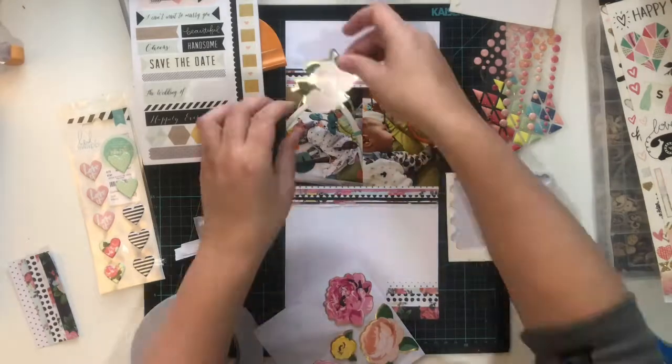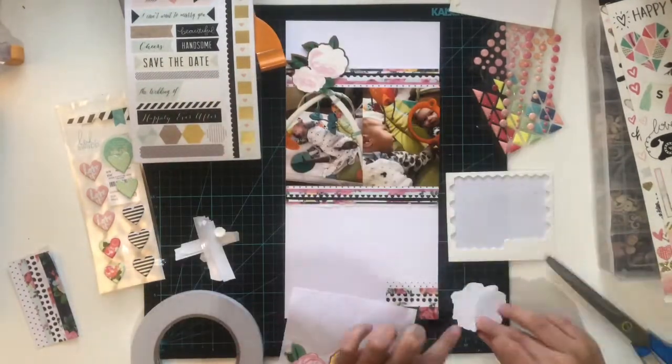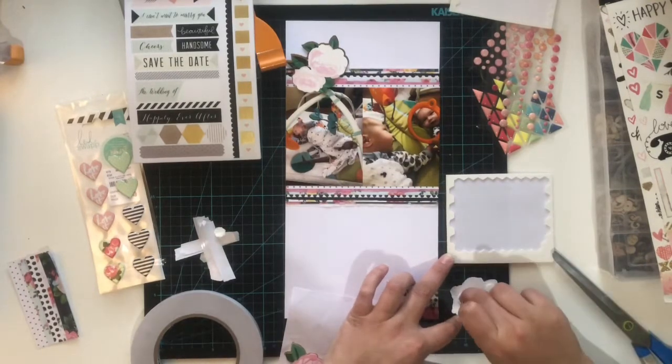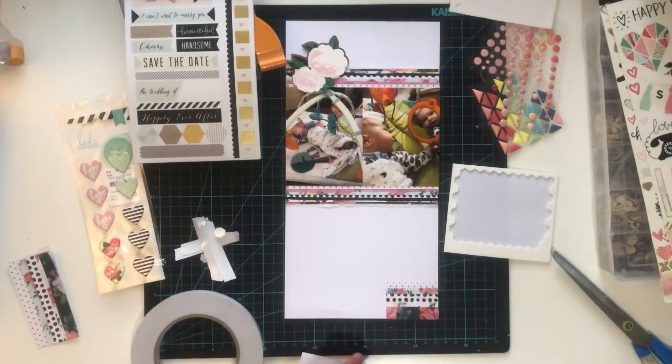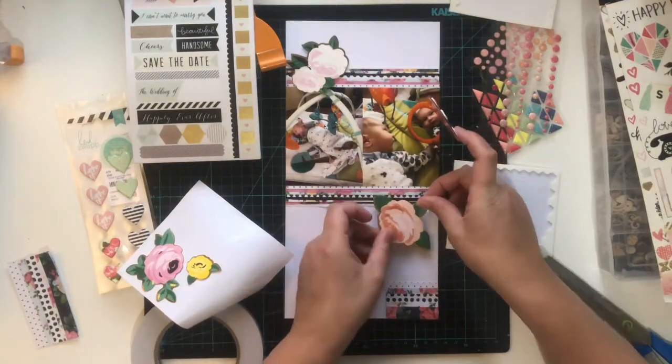There was quite a lot of dimension on the photo, even though I stuck it flat to the page. Because of the layering, it was still quite high, so if I had stuck the flower down flat, it wouldn't have stuck properly. So I just popped some foam dots under that, and then I'm creating another little cluster on the bottom right of the photo.